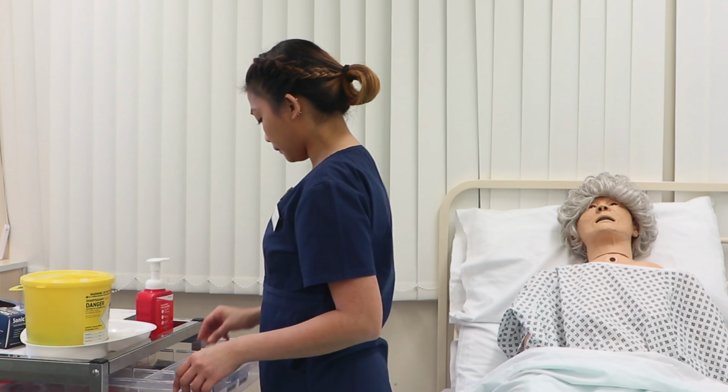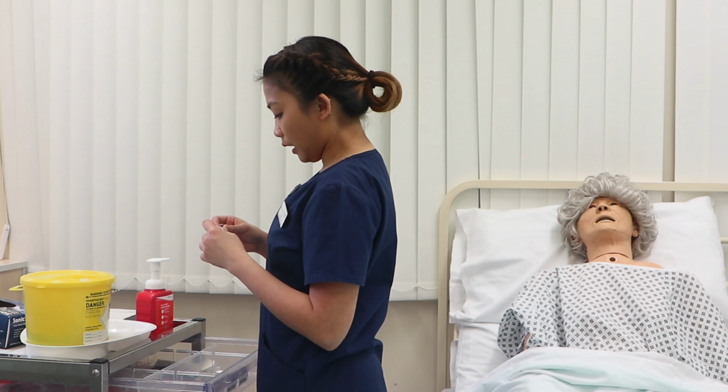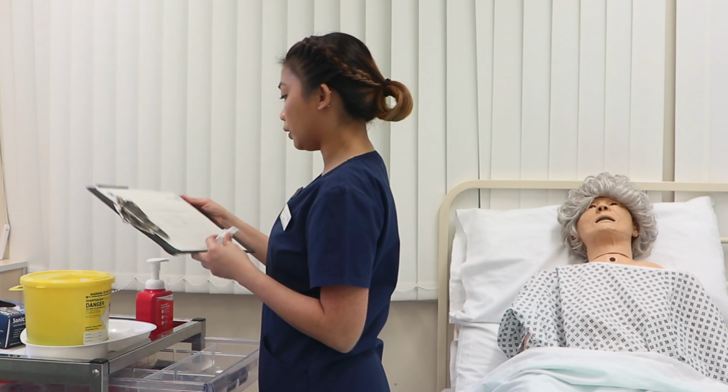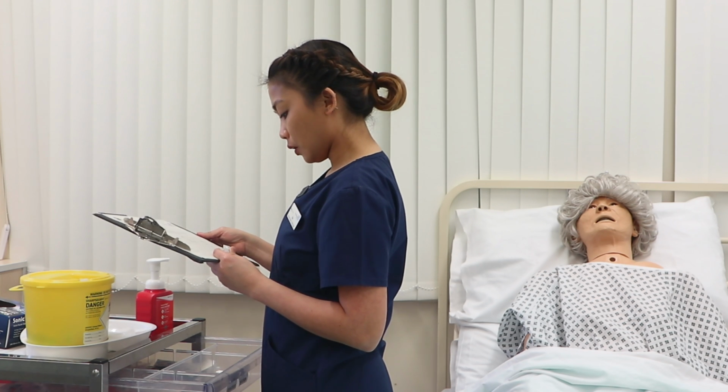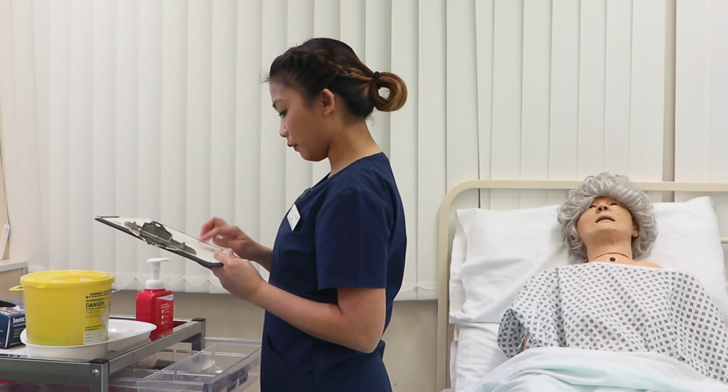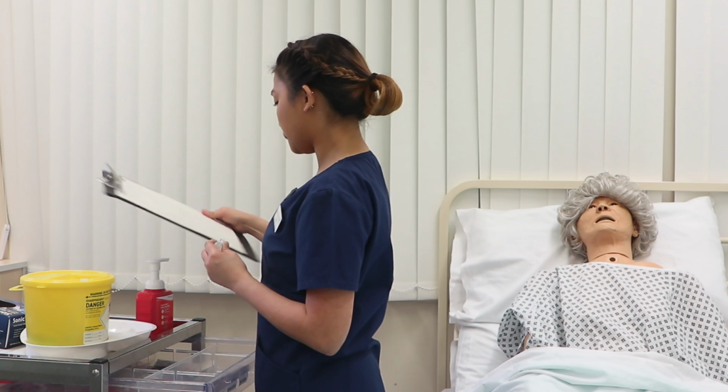And my medication, hydroxycobalamin, 1 mg per ml. I will counter check it with the patient's prescription. Intramuscular injection, 1 mg per ml, to be given today, signed by this prescriber.